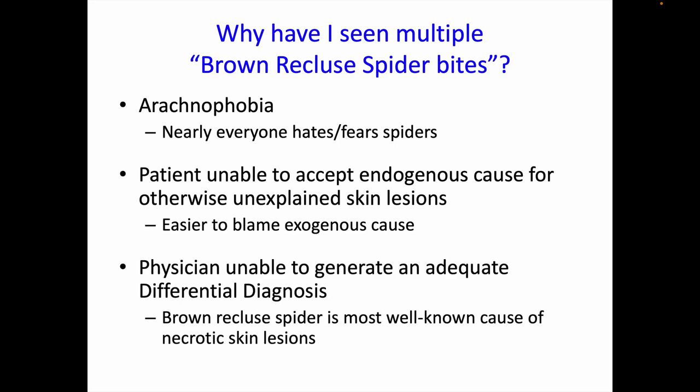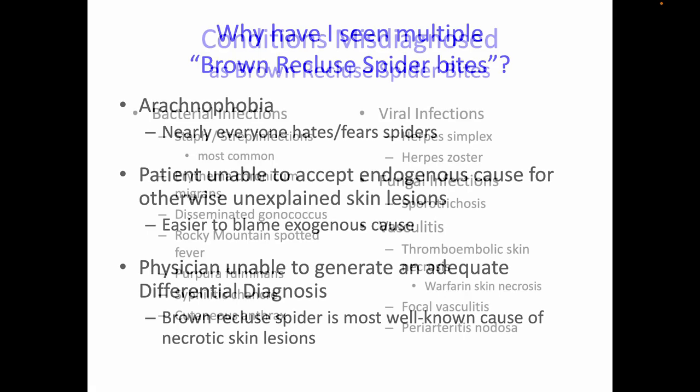And then compounding this is the fact that when somebody has this otherwise unexplained skin lesion and they see a doctor, the doctor's unable to generate an adequate differential diagnosis, a list of the potential things it could be, and because brown recluse spiders are a well-known cause of necrotic skin lesions, therefore that must be the cause. And then it just gets repeated.